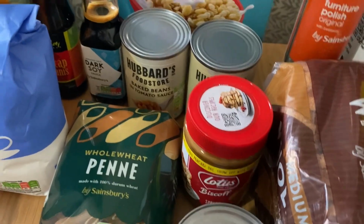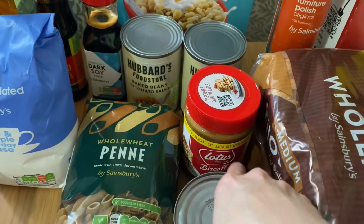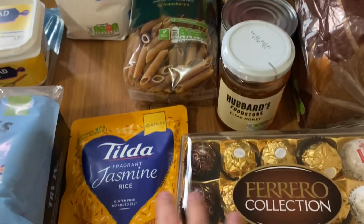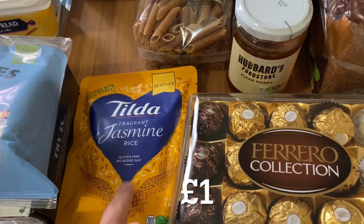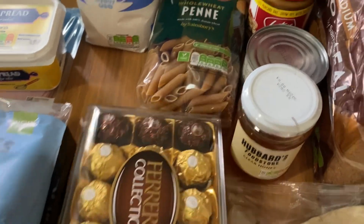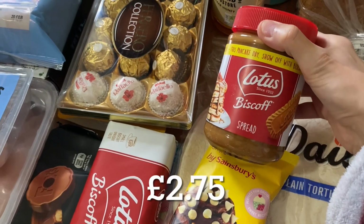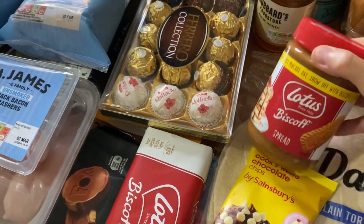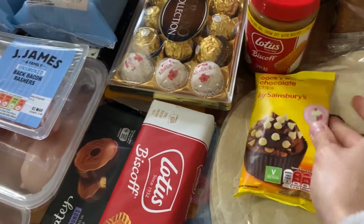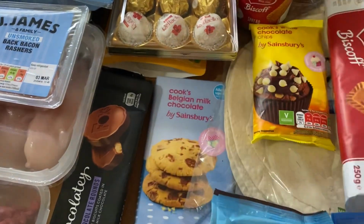And then I've got some tuna, which I thought would be nice for salads or jacket potatoes. Got some honey there because I've run out. Got some jasmine rice, which is to go with the Thai beef. And then I've got quite a few sort of baking bits. So I've got some of the Lotus Biscoff spread. I'm actually going to do some Biscoff blondies. So I've got that, and then I've also got some white chocolate drops to go in there as well, and some Lotus Biscoff biscuits to go on the top of the blondies.